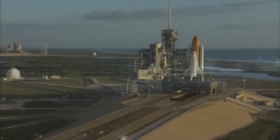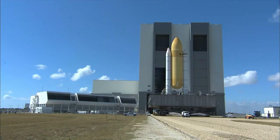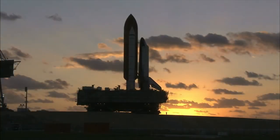From its first flight in 1981 until its final landing in 2011, the Space Shuttle was the backbone of the American space program. Built upon the experience gained from Apollo, and with the goal of making a reusable spacecraft, NASA accomplished a feat that most thought was impossible. 5 complete shuttle systems were built and completed 135 missions to low Earth orbit.